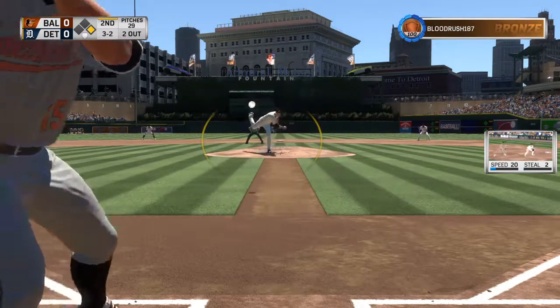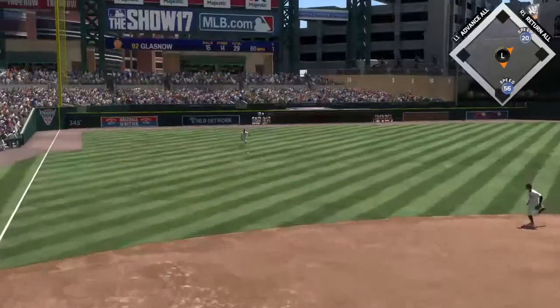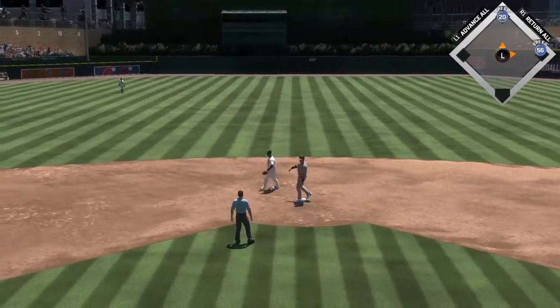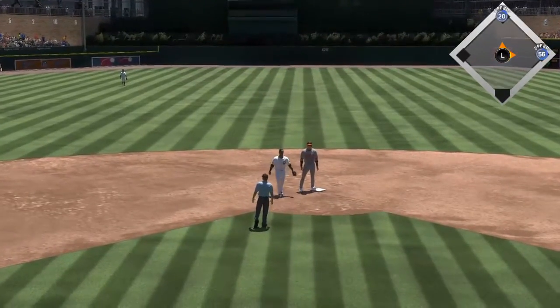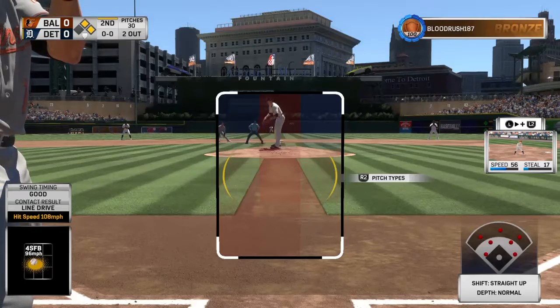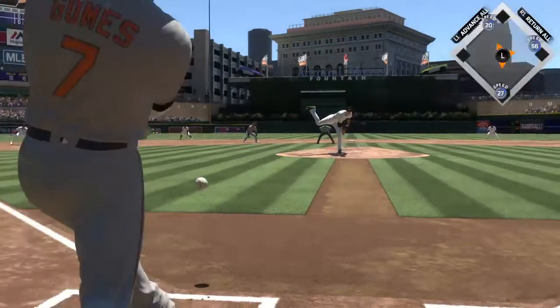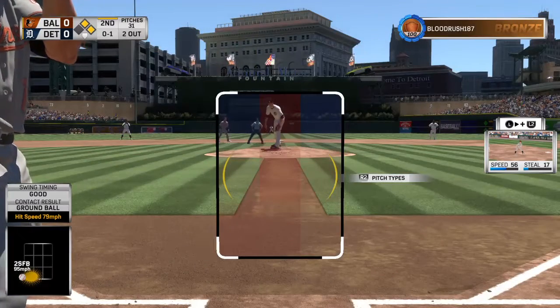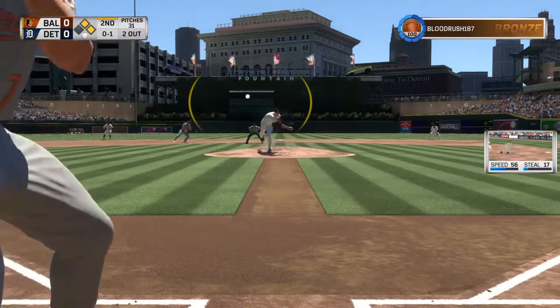Full count. Here it comes. Roasted into left field. That's a base hit. Here's the catcher, Yan Gomes. Twos all over the place. Two on, two out, and of course here in inning number 2. Two men are on with two men out.